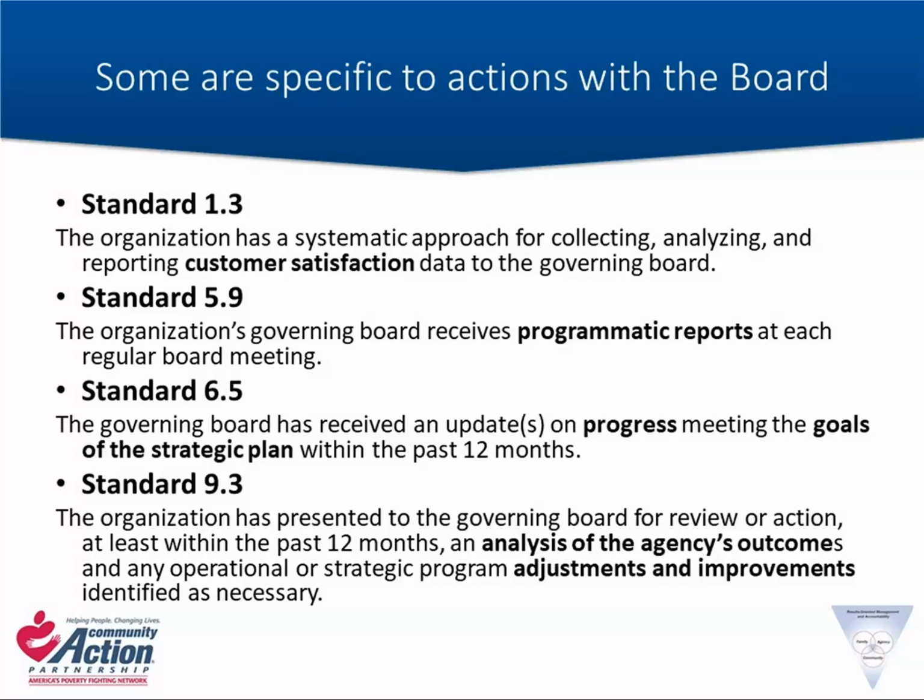So this scorecard or dashboard can be a really good tool to help hit all of these different pieces: the fiscal data that needs to be reported, the programmatic data, the customer satisfaction data, because all of those elements can be included in the scorecard and then therefore the dashboard to give that visual appeal to it.